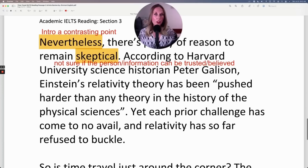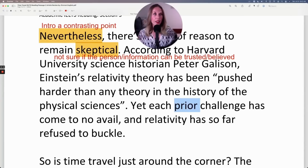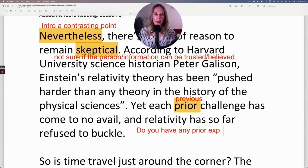Yet each prior challenge, prior means previous, so each challenge that had previously happened, previous. You see this a lot in job interviews. Do you have any prior experience? Do you have any previous experience? So let me write that for you. Do you have any prior experience in Excel? So Excel is a Microsoft software for organizing data. Do you have any prior experience in Excel? Do you have any previous experience?